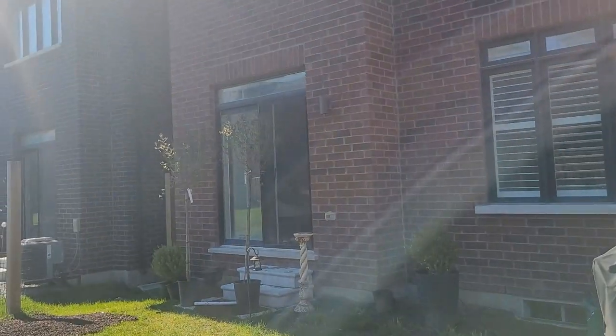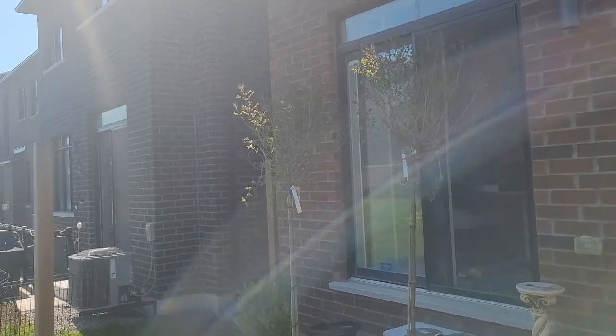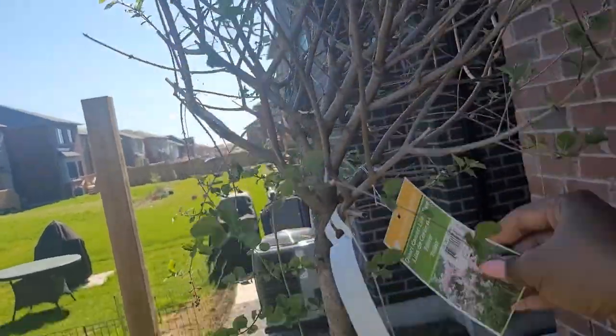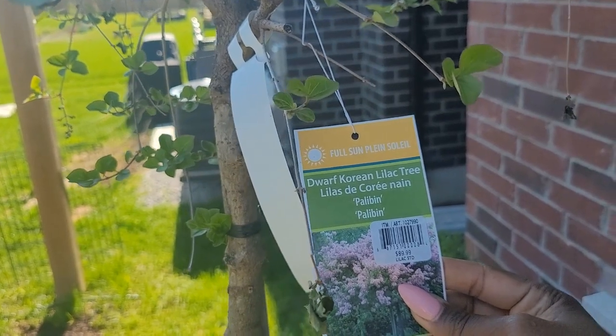So here we go. I already bought two lollipop. I don't know if you can see it clearly, but they are two lollipop. I believe they are lilacs. Two lollipop lilacs are ready. This is the variety Korean dwarf lilac tree.